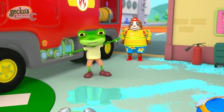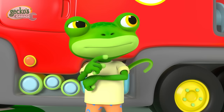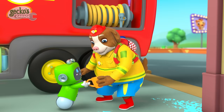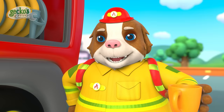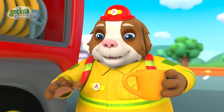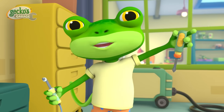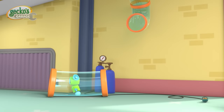We can build a water slide to help us cool down using these extra pieces of pipe. We need to reuse the water so none is wasted. That's it, Green. We can recycle the water back into Fiona's tank. Great idea, Gecko. Then the water could go round and round and round. Exactly. Now, what tools do I need? Welding torch, screwdriver. Gecko's garage, time to fix. Gecko's Garage. Let's fix this.